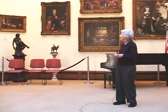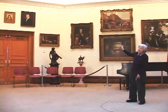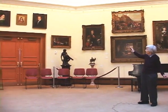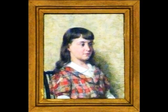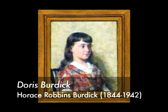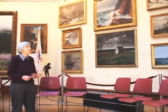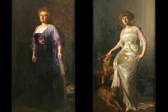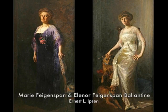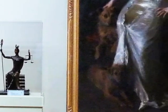These two paintings on top are of two Tufts, a husband and wife, and they were painted by an unknown artist, which is typical of that era, 18th century, where they just used the same bodies for every painting and just painted the person's face. So you'll see a lot of paintings similar to that. And the little girl in the middle is Doris Burdick, painted by her father, Horace Burdick, who was another Malden artist. They lived right up the street from here. Two paintings are of a mother and daughter from New York who were part of beer people. In fact, the daughter married a Ballantine. And they're by Ernest Ibsen, and the ones that people think are very similar to what Sargent did. And below them are some statues by Erte, a very famous Art Deco artist, which we purchased some years ago.